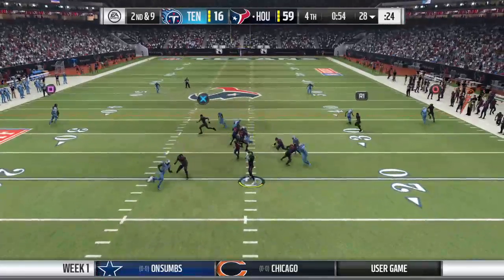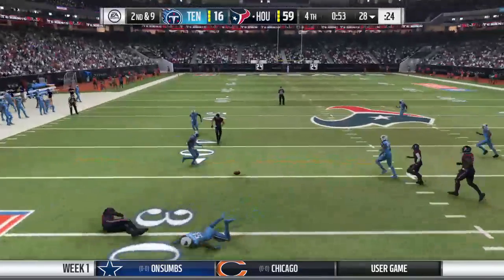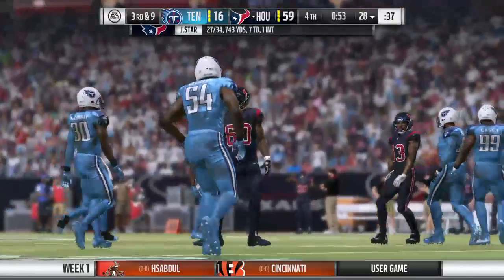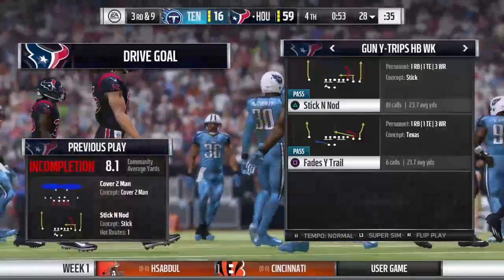That one looks like he'll throw here, and incomplete there. A nice hit jars the ball free and brings up third down.